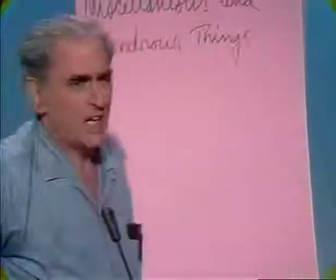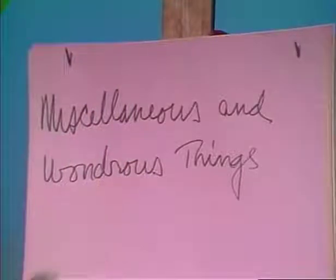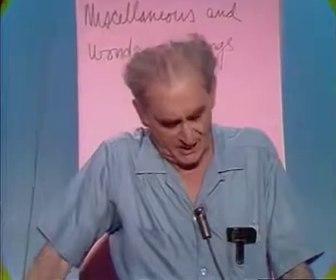And we come to another program on electricity, magnetism, and such allied subjects, which I have entitled Miscellaneous and Wondrous Things. Again, I emphasize the spirit that the language is intended to convey. Wondrous things, for indeed they are to contemplate.